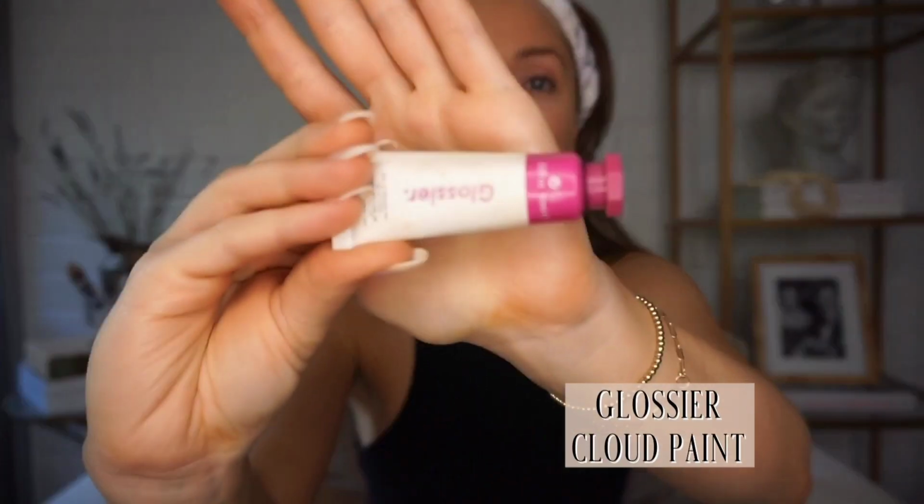This is my new favorite product of all time. I cannot recommend this enough. The Glossier Cloud Paint in the color Haze. And this is like my new ride or die. I did not realize how much of a difference blush made until I started using this and I was like, what the heck have I actually been doing my entire life?